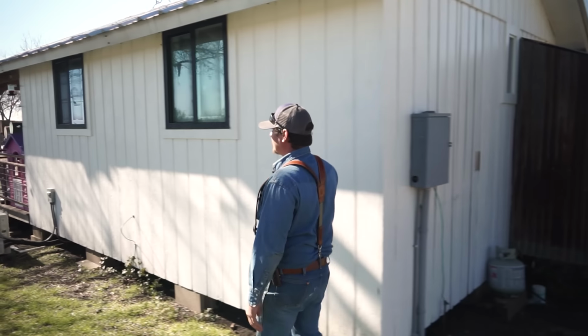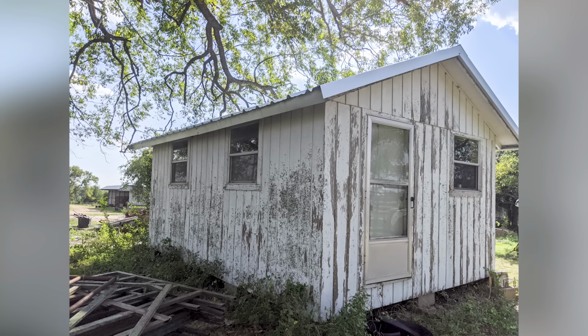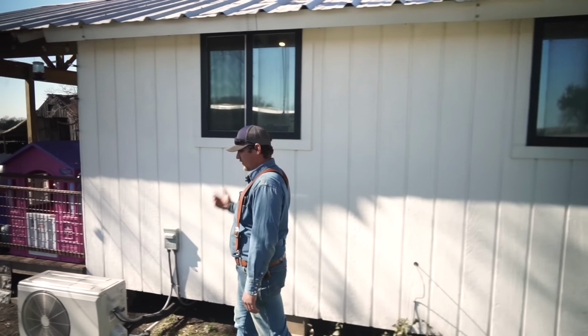On this side, the windows were existing here, but they were single pane, so we went ahead and replaced those with double pane insulated windows, and the wife really wanted the black ones, so we got the black ones.